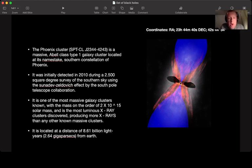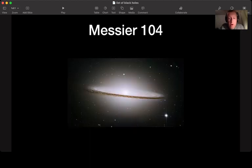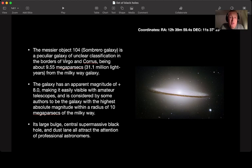So next, we're going to talk about Messier 104, also known as the Sombrero Galaxy. So the Messier Object 104 is a peculiar galaxy of unclear classification in the borders of Virgo and Taurus, being about 9.55 megaparsecs, which makes 31.1 million light years from our Milky Way galaxy. So it's very far away.